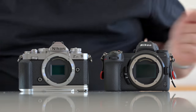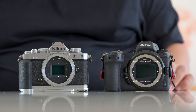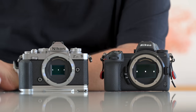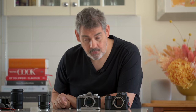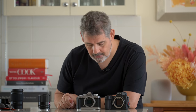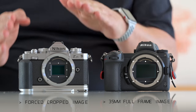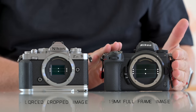But something happens. Because of the different sized sensors, when it is on a cropped sensor camera, we get a forced crop image. There's literally nothing we can do about it because the extra information is not there because the sensor is smaller. So this is a forced cropped image versus a 35mm frame.